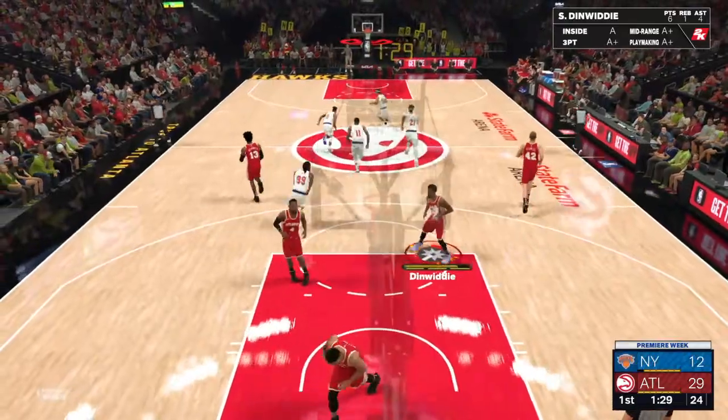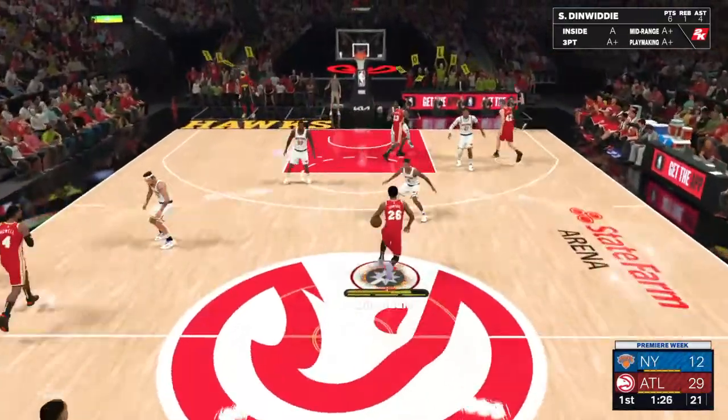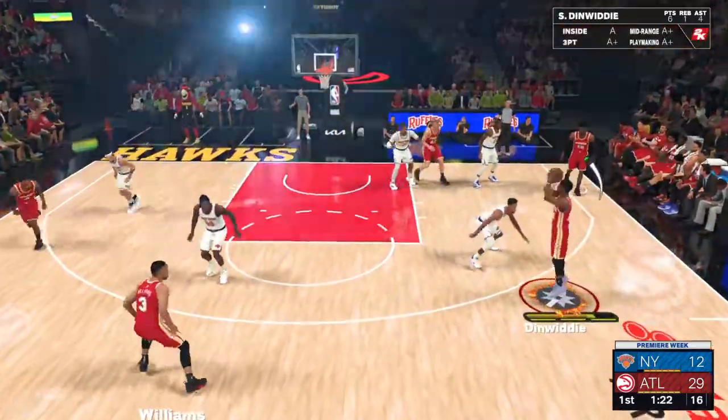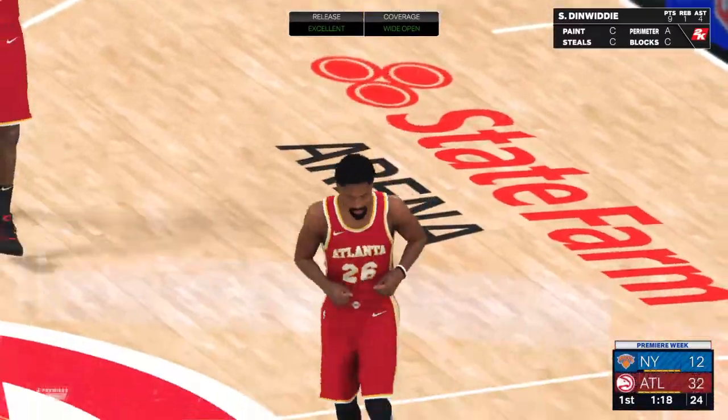DeRozan hits them both. There is a humbleness to DeRozan's game that's hard not to love. He knows what he does well and just zeroes in on being the best. Now here's Dinwiddie. He's got 6. He buries it from 3.